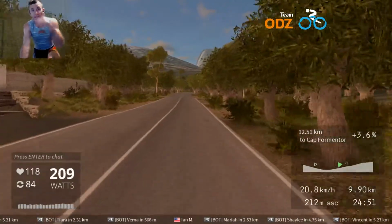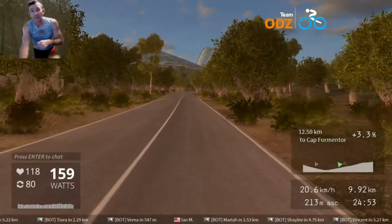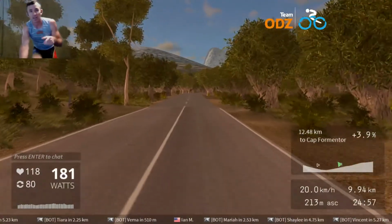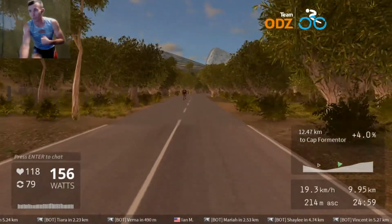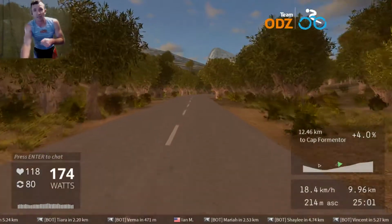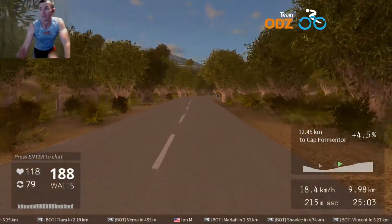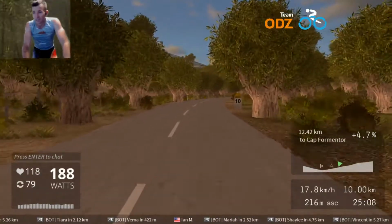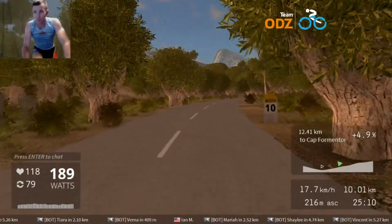All right, so we just went downhill, now we're transitioning back uphill, and I'll tell you, it was a pretty good transition on the kicker. The computer did change resistance pretty quickly, so that's definitely a bonus. Still all by my lonesome. Got Sword to keep me company, but only bots on the course.